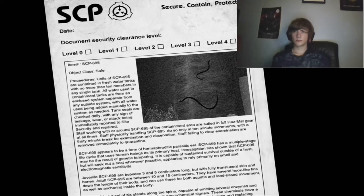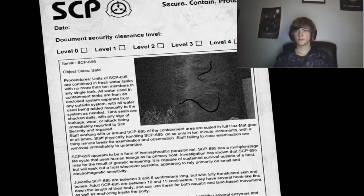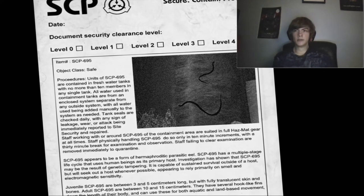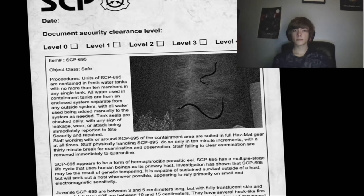Investigation has shown that 695 may be the result of genetic tampering. It is capable of sustained survival outside of a host, but will seek out a host whenever possible, appearing to rely primarily on smell and electromagnetic sensitivity.